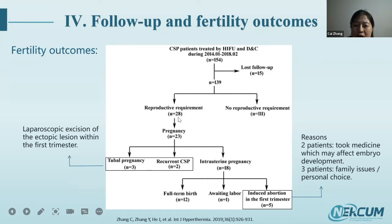When we followed them up for more than 5 years, we found there were 23 pregnancies. Among these 23 pregnancies, there were 18 intrauterine pregnancies, 3 tubal pregnancies and 2 recurrent cesarean scar pregnancies, and all of them had laparoscopic excision of the lesion in the first trimester.